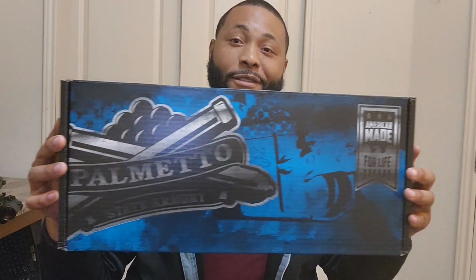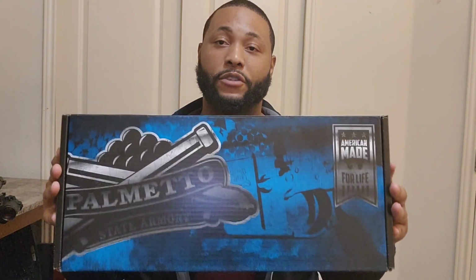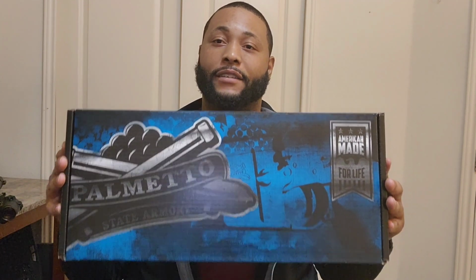I decided to come to you today with another gun review, and I consider this to be my ultimate truck gun. And what company did I consider to go with? Palomino State Armory. I've heard great things about this company, and I wanted to try something new. They're innovative, and they're always pushing out firearms to the public to help us further along.